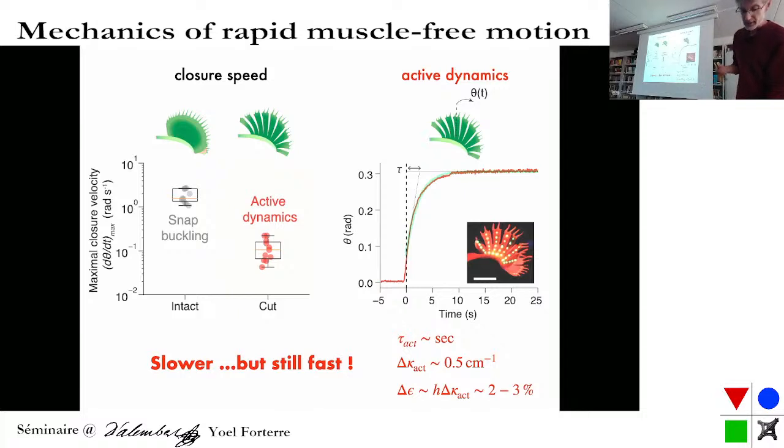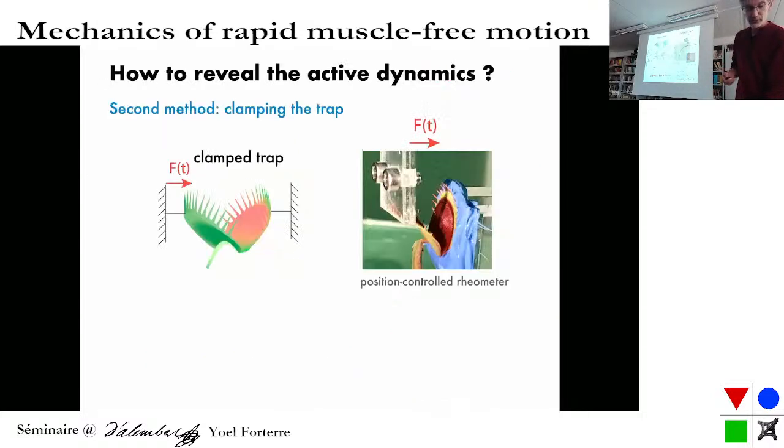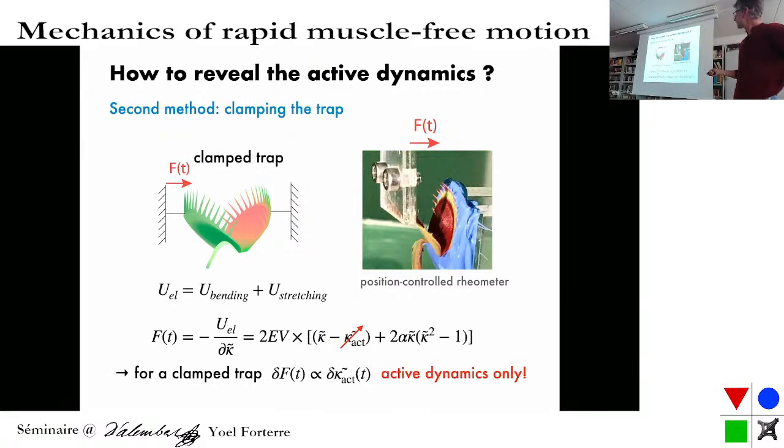Now, of course, you expect a referee to read this and so on. So we also try to extract this active dynamics not only with this technique, which is highly intrusive, but also with another one. The idea was just to clamp the trap and monitor the force as a function of time when you fix the trap geometry. In this case, you can write the force, which is the derivative of the elastic energy. And again, it's easy to show that the change of force in this case is completely proportional to the change of the active, intrinsic curvature. So you are not poised, let's say, by the shell geometry in this case.